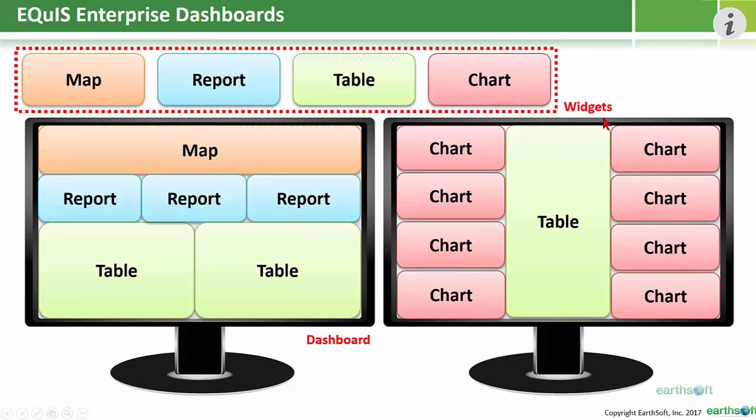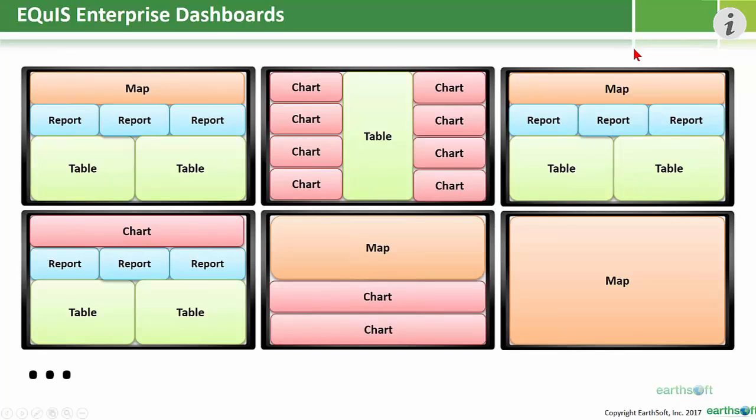So 2 dashboards, and the best thing is that you can set up as many dashboards as you like. So different dashboards, it's really a very flexible way to report on your data. You can have as many as you need. And one of the biggest advantages with dashboards really is that if you set them up correctly, they will automatically update with the most recent data.